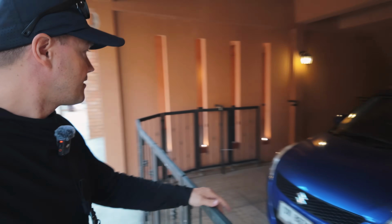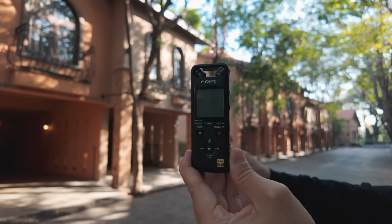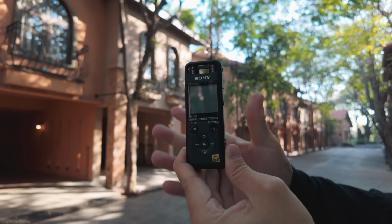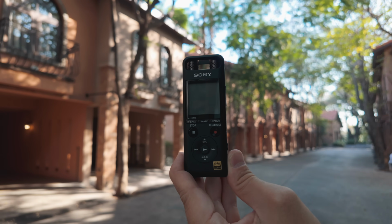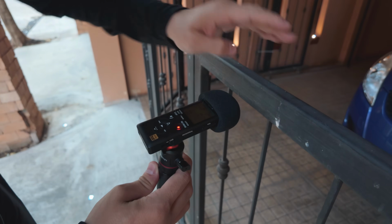You see, we have our car parked right there, and I want to record this ambience or the sound effect of it. Let's try that out with the PCM A10. And for this, we're going to change the microphone position straightforward. I have it in the rehearsal mode, and now I'm just checking that.